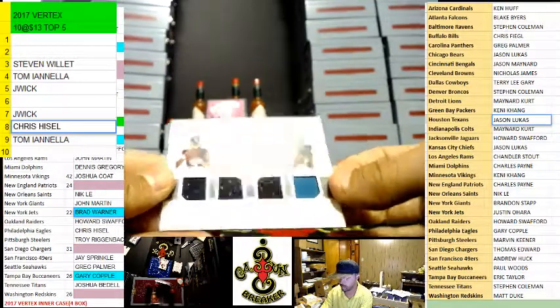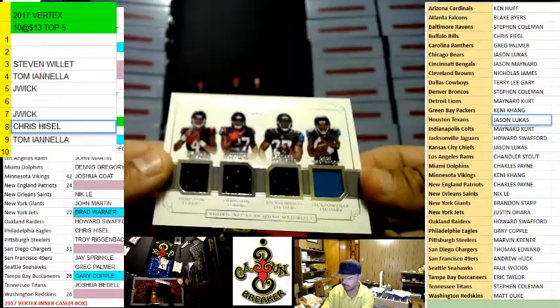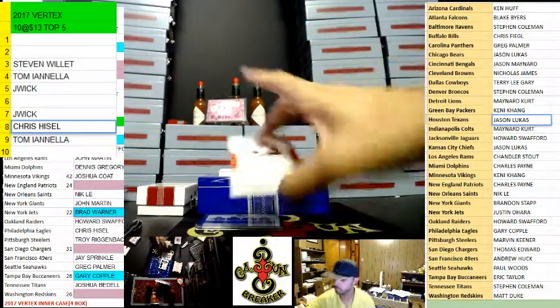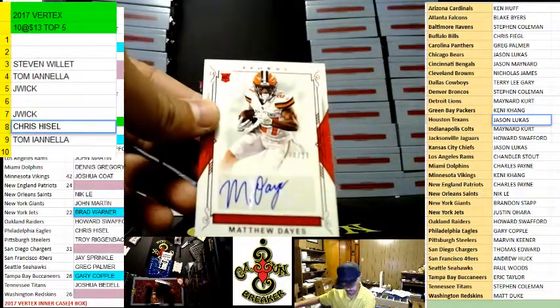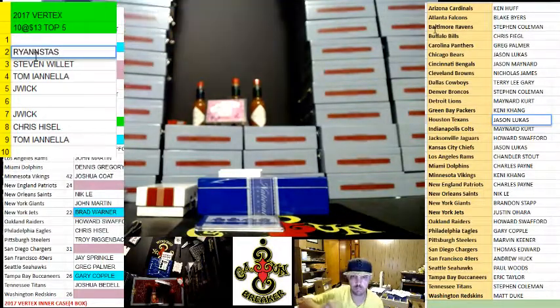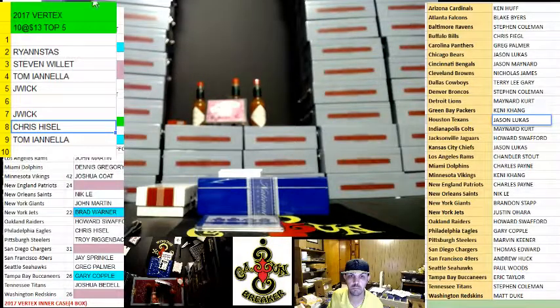Pretty sure this might be a mini. Maybe not. It's a 50-50 between the Jags and the Texans. Yes, Terry. Yes, you have the Cowboys. We got Matthew Days for the Browns out of 27. Spot two, Ryan. Got it, Chris. Thank you.